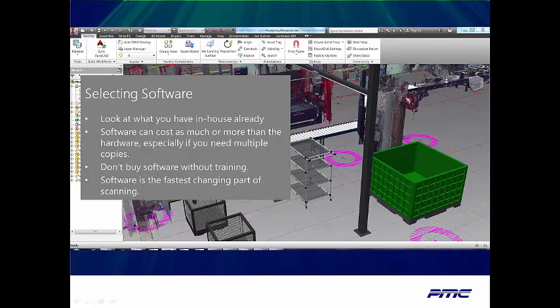Important to know that software can cost as much as the hardware, especially when you need multiple copies. So where you may have one person out scanning and collecting the data, you may have 10 people working with the data. You're going to need 10 copies of that software for them. Don't buy software without training. This stuff can get pretty complicated, especially on the software end. Make sure that anything you buy is coming with a day or two of training included.